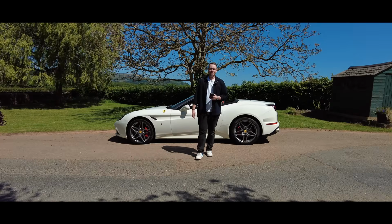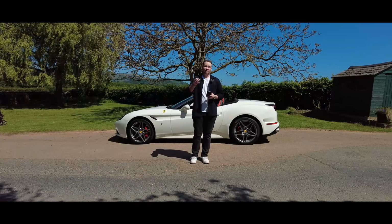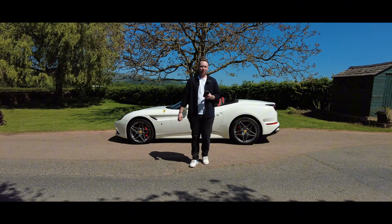So let's get into the finances. How much would it cost to daily drive a car like this? Well, that covers a few different bases. Obviously, that's going to be the purchase price, finance, road tax, tyres, fuel, and insurance and maintenance. But let's start with the finance.